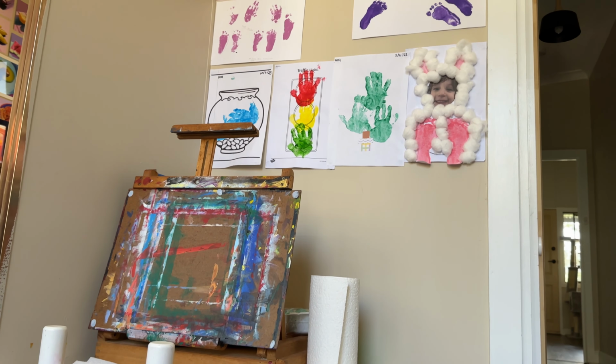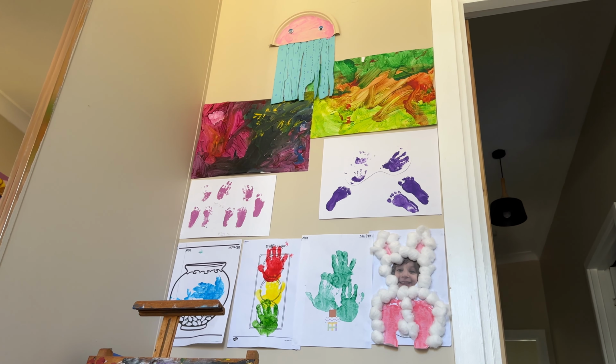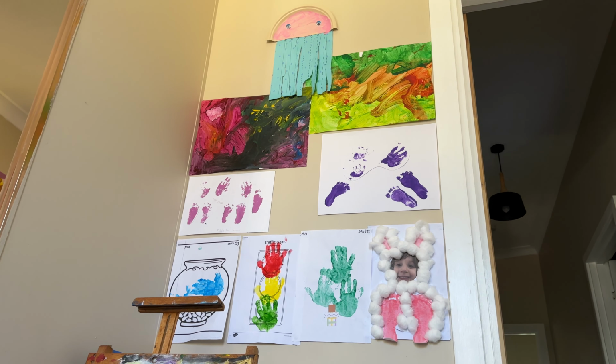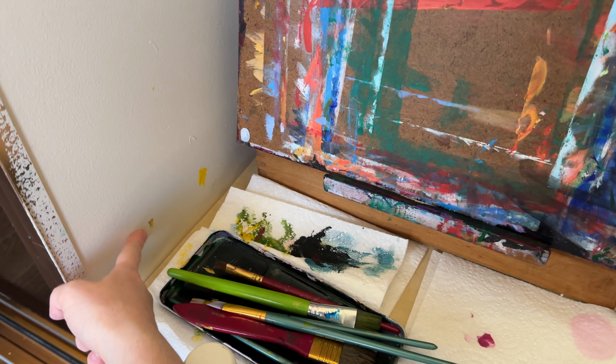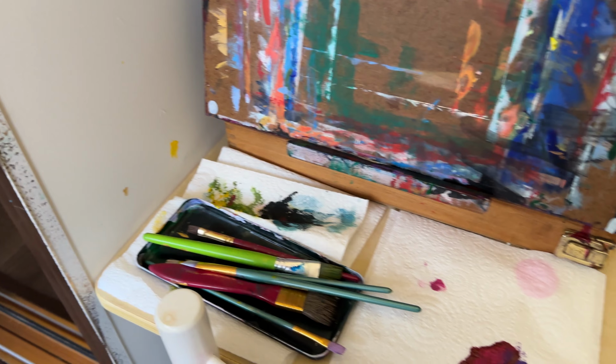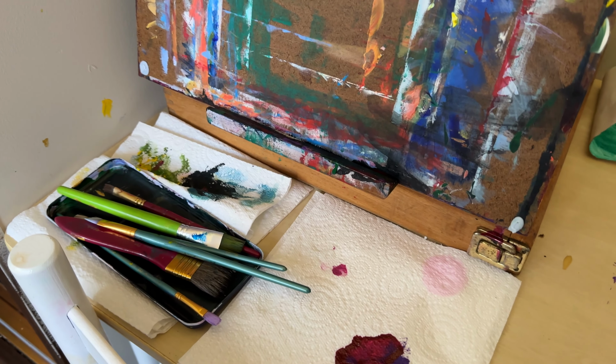She also has her own little inspiration wall that is all of her artwork from both home and from kindy. Now, in terms of the paints that I use for my toddler, I prefer watercolor because it is a lot easier to clean up, but she's also started to experiment with acrylic, which is starting to get on the wall, but that's okay because a bit of cleaning product will get that off.